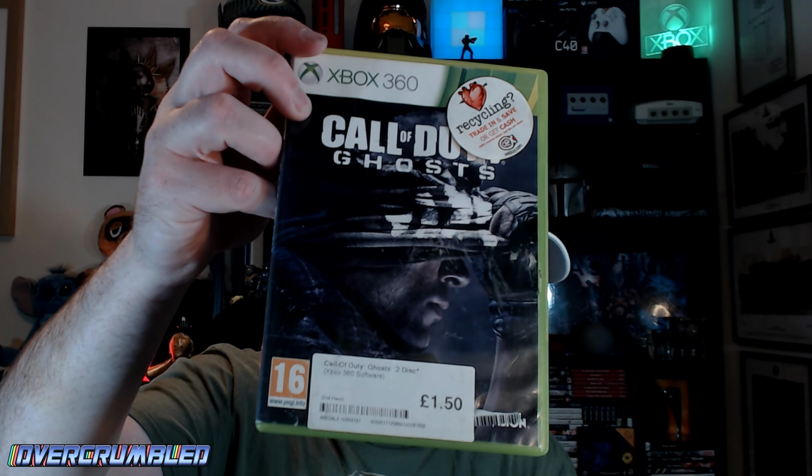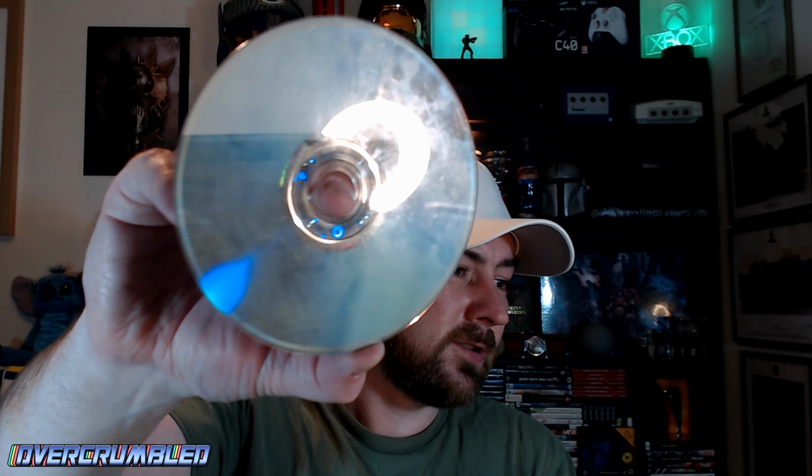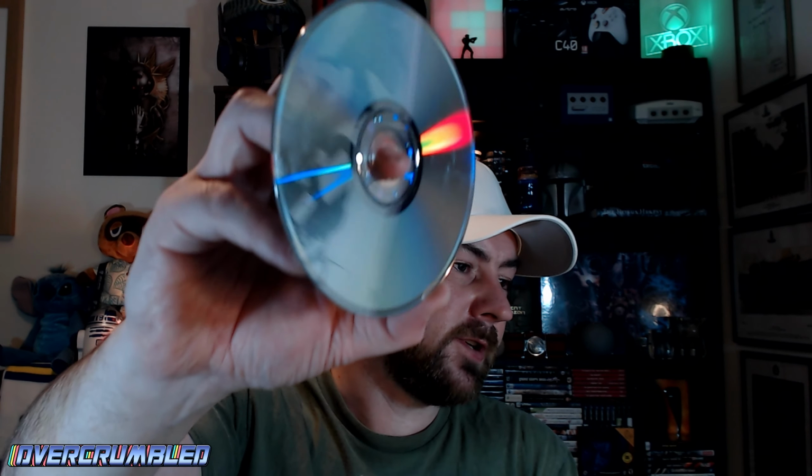Next up, Call of Duty Ghosts. Again, another CEX special because it's covered in stickers. Looks a bit of a mess. No manual again. Why do people throw away the manuals? I think that's more dirty than scratched. That's howling. I'm going to have to wash my hands after this. They're more dirty than scratched, these ones. It's not too bad. Again, no manual. I don't understand why there's no manual in these games.